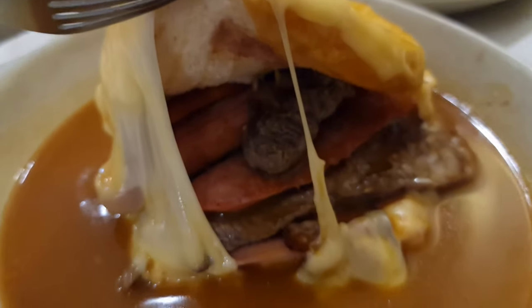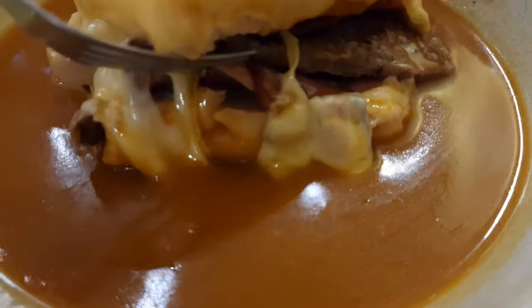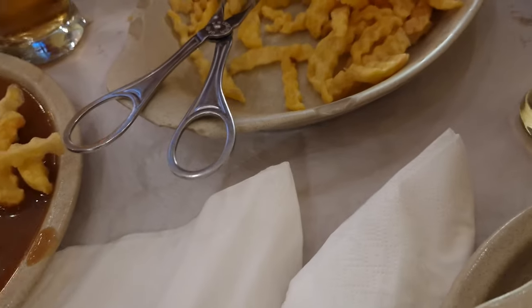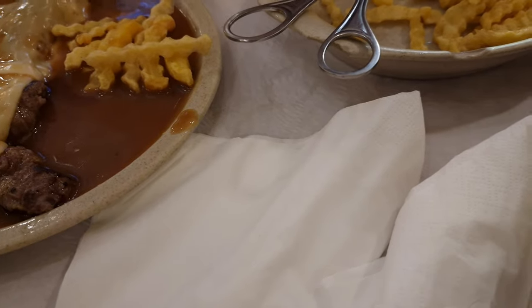Okay, guys, look at that. Wow. It's got steak, it's got these special sausages, more steak, it's got bacon, ham, and another loaf of bread underneath. That's cool. Let's see which sauce is the best. This one? Wow, that's some nice gravy. Oh, this one. They're both very good.